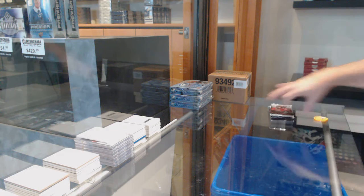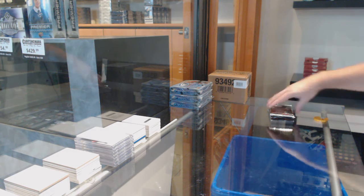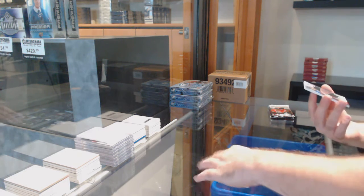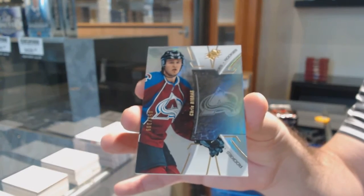Yeah, it's obviously not good QA, to be honest. Again, stuff's going to happen when you produce literally millions of cards. There's going to be some errors. For the Avalanche, $3.99, Chris Bigra. Chris Bigra.